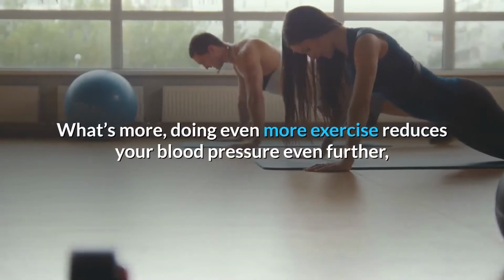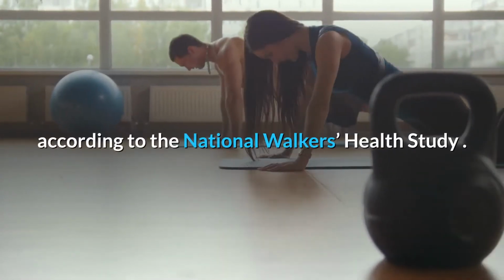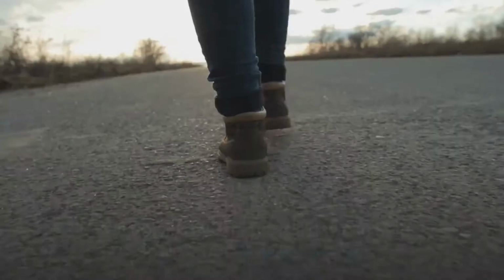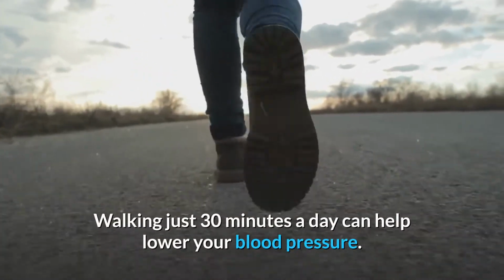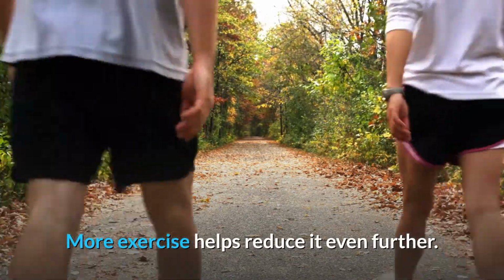What's more, doing even more exercise reduces your blood pressure even further, according to the National Walkers' Health Study. Walking just 30 minutes a day can help lower your blood pressure. More exercise helps reduce it even further.